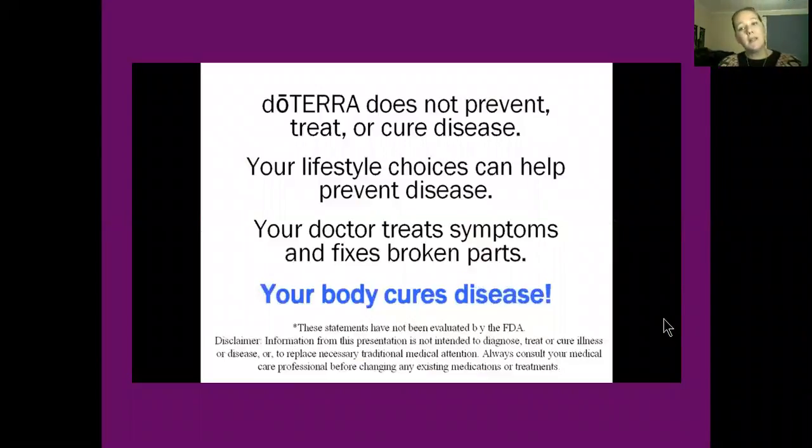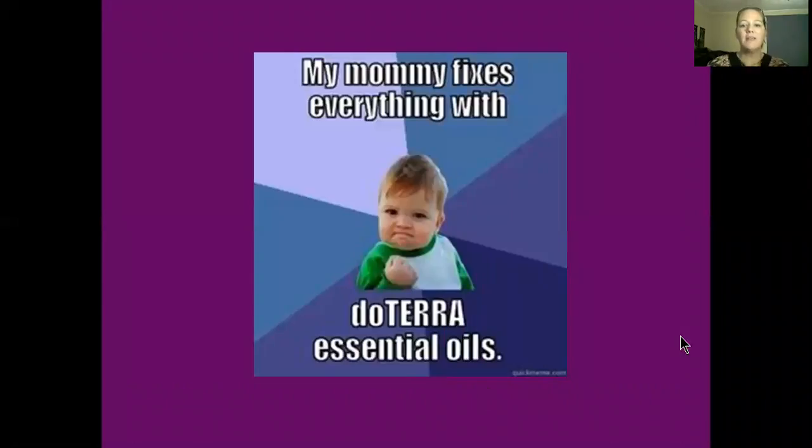So first, a disclaimer: all my products are doTERRA essential oil products. They do not prevent, treat, or cure disease as they have not been evaluated by the FDA. I am not a doctor and I am just sharing advice. Although I am working toward my natural doctor degree, that hasn't happened yet. So there's my disclaimer. The reason I do this is mommy fixes everything with doTERRA essential oils.